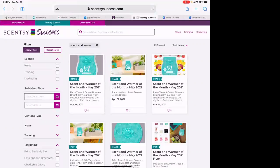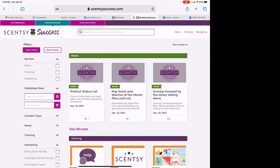Here's another one that comes up commonly. Still today, I get this. I can't find the catalog on the workstation. How do I find the catalog on the workstation? Why do they make this so hard? I don't know where to find the catalog on the workstation. Here we go. Now, we are simply still in Scentsy Success.